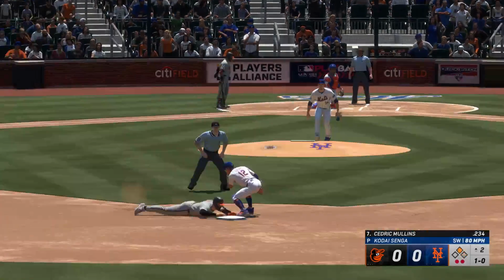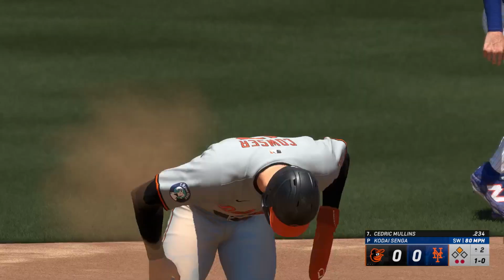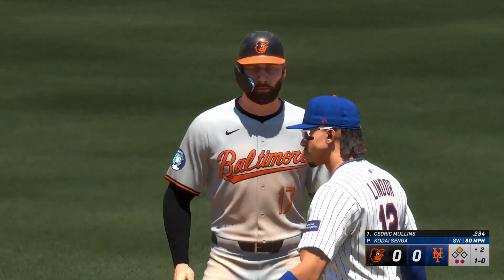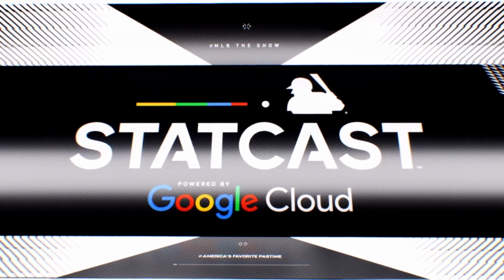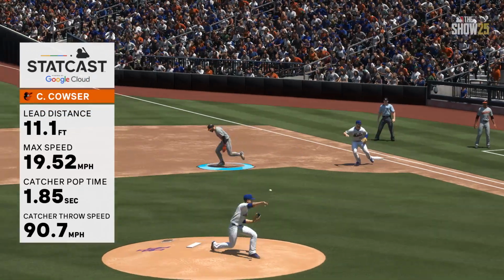Pitch is high and safe. It's a stolen base. You know what? I like the aggressiveness right there. It looks like it's going to be tough to score in this one. Really good pitching so far, so why not try to put some pressure on him and see if you can steal the bag, get in scoring position.